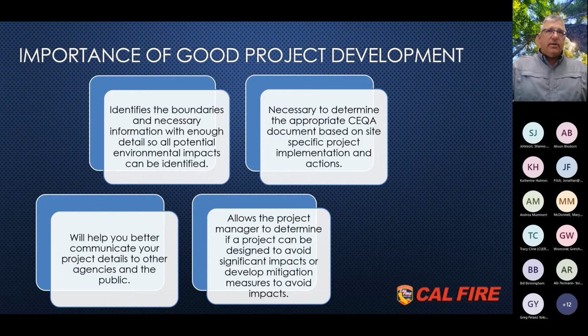So there's some slide that gets into that, but we all want to get fuels reduction done today on 50 feet either side of a road for 5 miles. And when we're done, it looks great and everybody's happy. And we did that with a masticator, and we did that with burning, and we did that with chainsaws and a chipper. But 5 years down the road, 3 years down the road, you're going to want to maintain that.